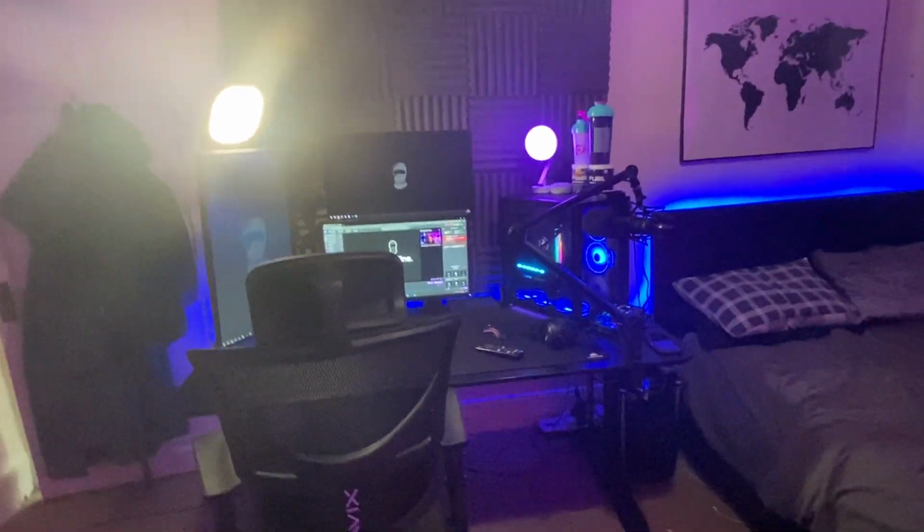And behind here, we've also got another LED strip. This one, I do believe, is from Govee. Goes all the way along the bed and behind, and also along my desk. Also, this rug is also from IKEA, if you do want to check that out. But I know what you're all here for, so let's get into the setup.